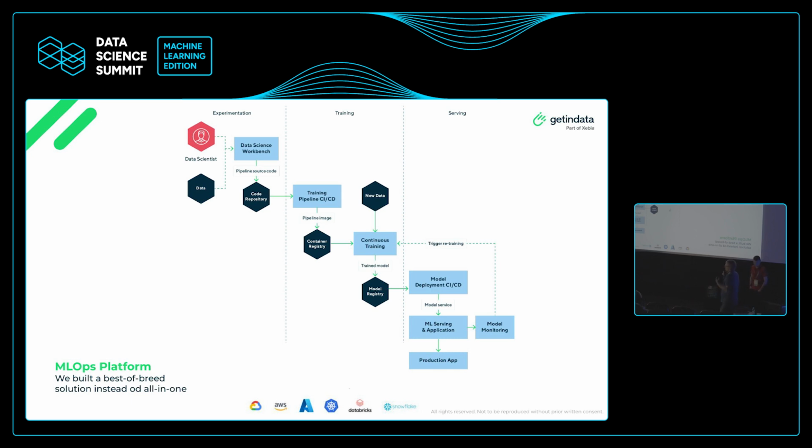If the model works, it's good. If you observe that your model degrades over time, or something happened to the input data and so on, you may send an event to trigger model retraining or alert your data science team. So this is how we see it and how we implement this on our projects.